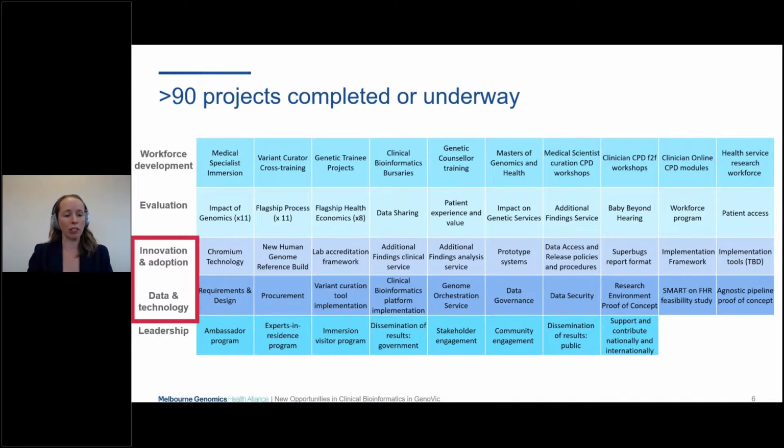So we have a lot of projects underway at the moment, over 90 projects, most of which have been completed. The projects are really leveraging the real-world testing of the flagships. So I lead the innovation and adoption stream, which works hand in hand with the data and technology team, and that is the team that has delivered Genovic. And that's what you're going to hear about today. You're going to hear about the intersection between the technical systems and the data, and the processes of innovating in the healthcare system.